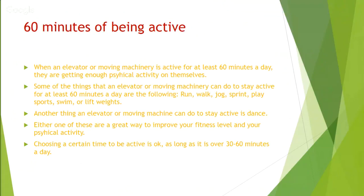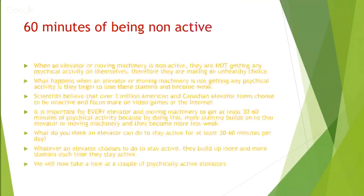Now, like I just said, either one of these things are a great way to improve your fitness level and your physical activity level, okay? Now, it doesn't matter what time you choose to be active, okay? As long as you get over 30 to 60 minutes a day, all right? So that's choosing to be active. Any questions on that?